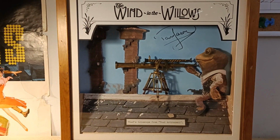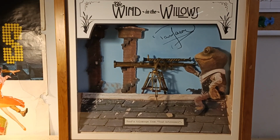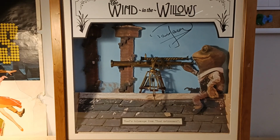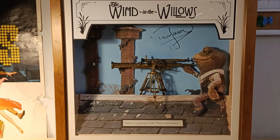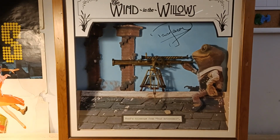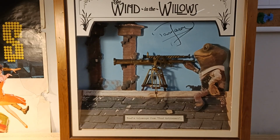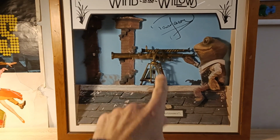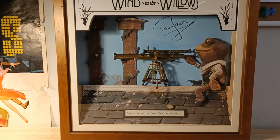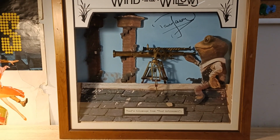Okay, well, that Wind in the Willows title artwork would have taken second place if it wasn't for this. This slightly overtakes it because it's got so much going on. So what you're looking at here is basically a window box display that I created myself, which originally began with this original prop in the middle here of Toad's telescope. So you may of course recognise this from the episode Toad Astronomer from Series 3.